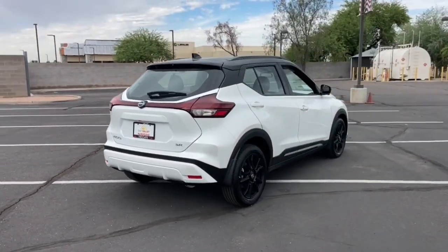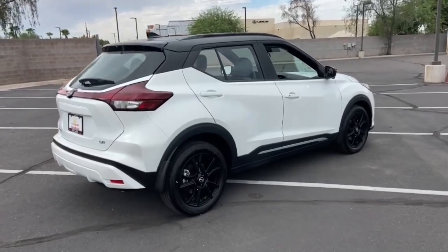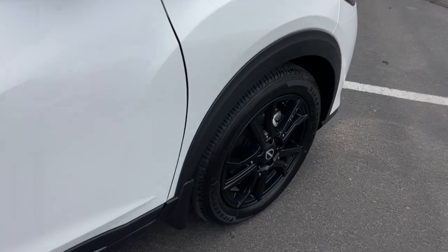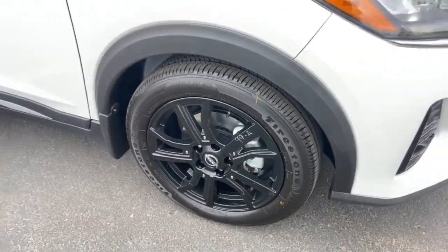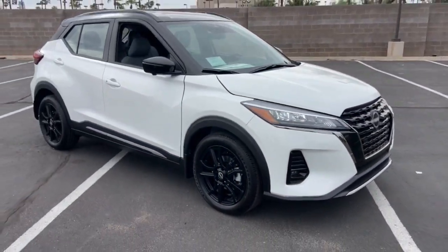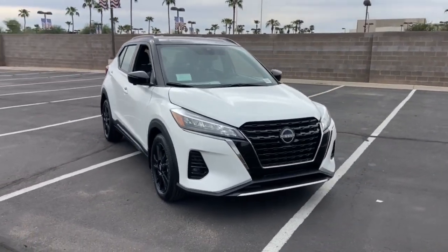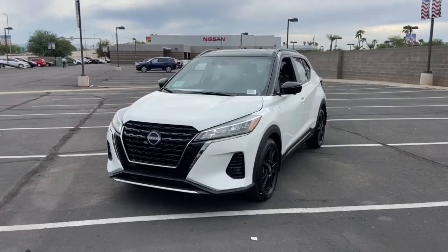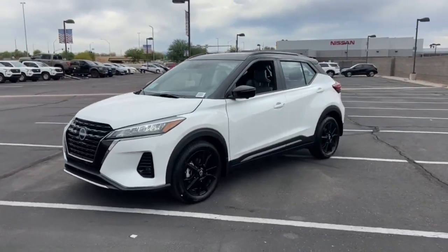These are just some of the great options this vehicle comes with: pre-collision system, lane departure warning, keyless entry, backup camera, fog lamps, heated mirrors, keyless start, adaptive cruise control, remote engine start, premium sound system. Get plenty of room without sacrificing efficiency in this good-looking Kicks.